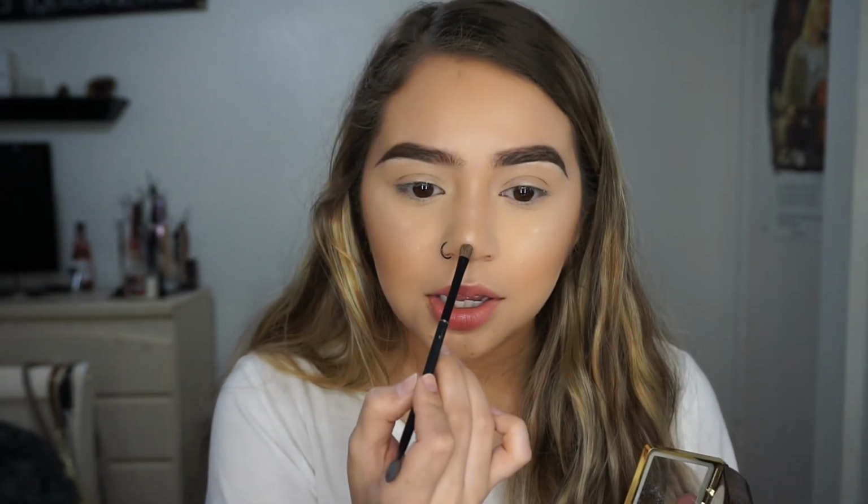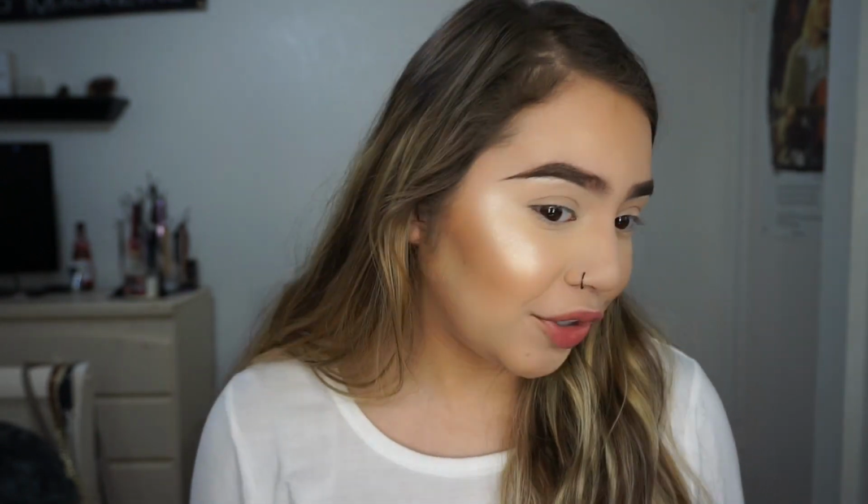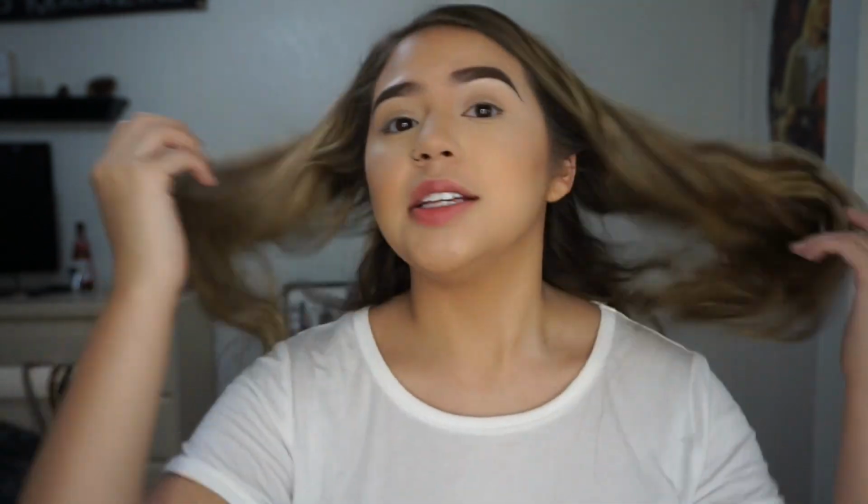That white one is really intense though. I can just imagine how pretty the white one would be on its own, on somebody with really fair skin. Yeah, I'm glowing. Glowing for the gods. So that's pretty much it for the face, for the skin. So I'm going to go ahead and go in with the eyes now.